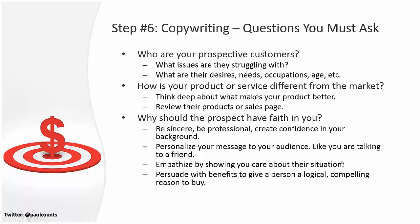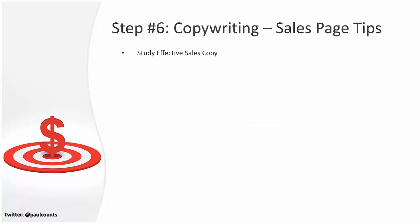Persuade with benefits to give a person a logical, compelling reason to buy, and then prove your trustworthiness with testimonials, pictures, those kinds of things always seem to help.